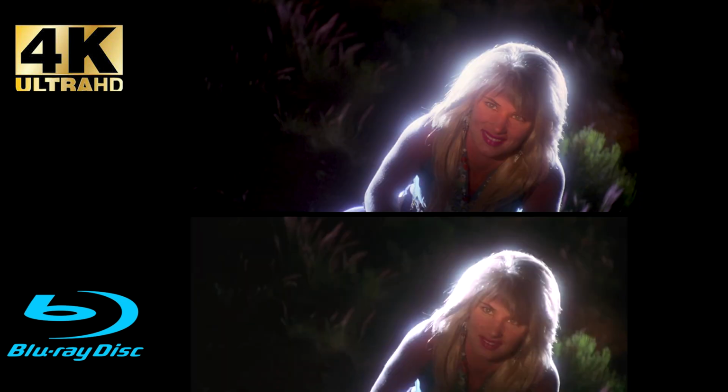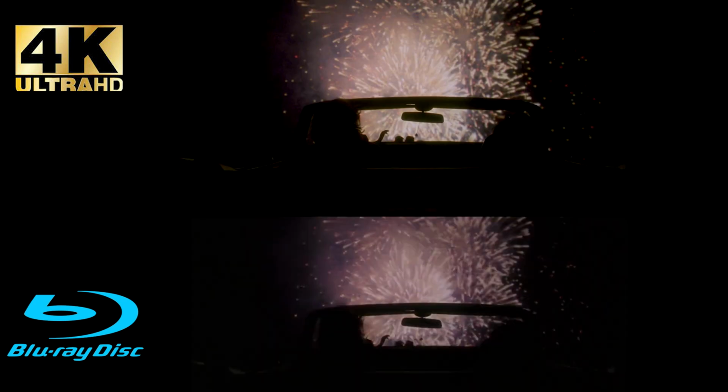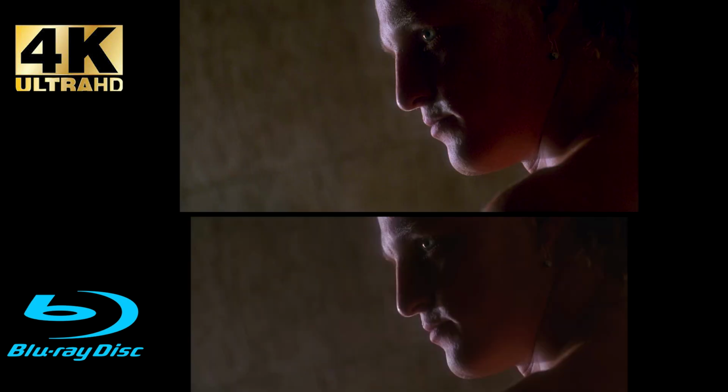Also, skin tones are warmer, while on the Blu-ray skin tones were pale or muted. Black levels are also a huge improvement here. They're on point. No more bright or grayish black levels that we saw from all previous releases, including the 2009 Blu-ray.